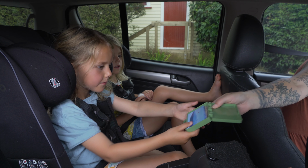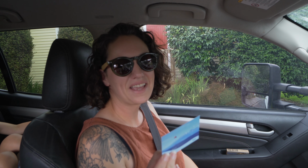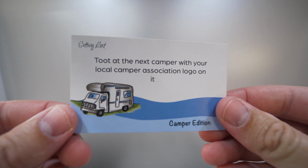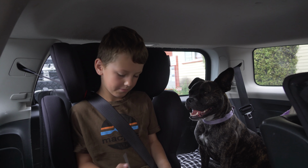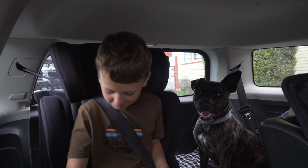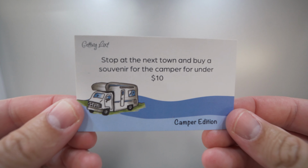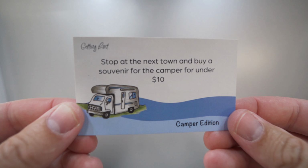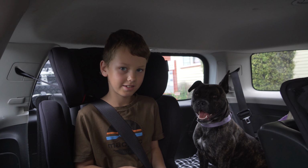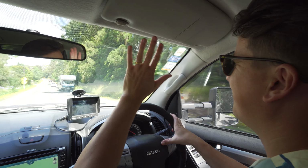Alright, Ruby's turn. Pick a card. And Mum might have to read it. Toot at the next camper with your local camper association logo on it. Harvey, you pick a second one. There we go. Stop at the next town and buy a souvenir for the camper for under $10. Ah, nice one. Okay, so we've got a toot at the camper van and buy a souvenir.